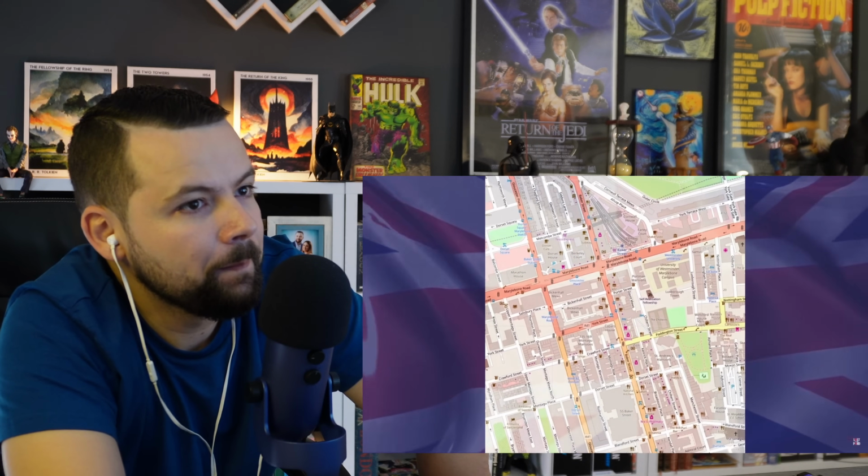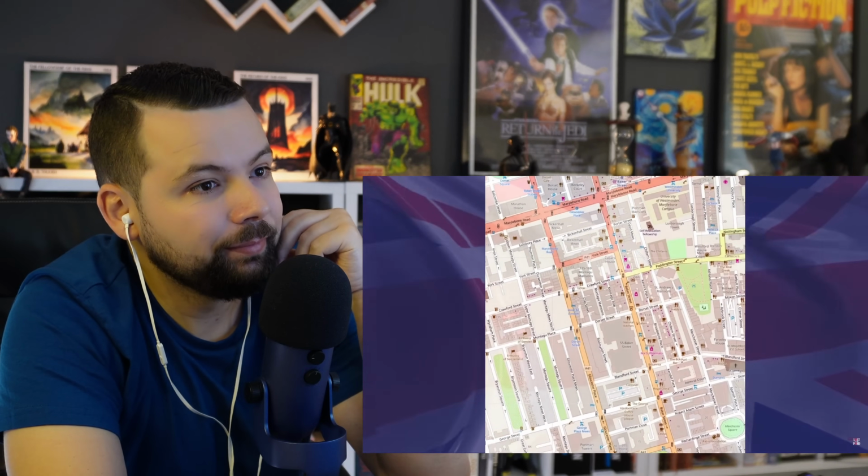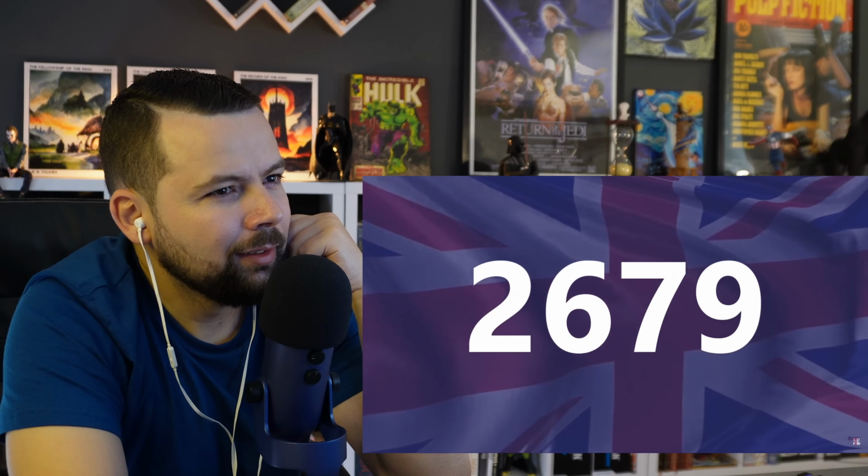That's it. Well, it's because our numbering system goes like this. On any given street, the street numbering will usually start at the number 1, and the numbers move up sequentially with the odd numbers on one side of the street and the even numbers on the other. So if a street has fewer than 1,000 houses, as is often the case, a 4-digit address won't exist. When such addresses do occur in the UK, they really stand out. Reportedly, the highest numbered address in the UK is 2679.